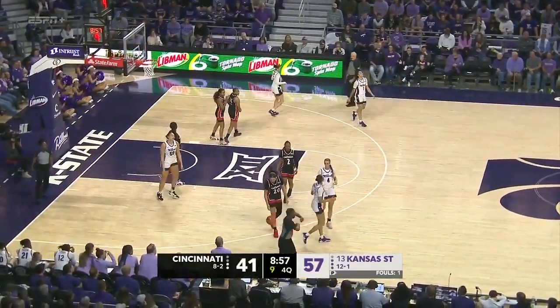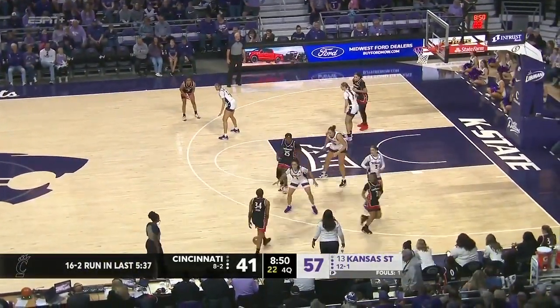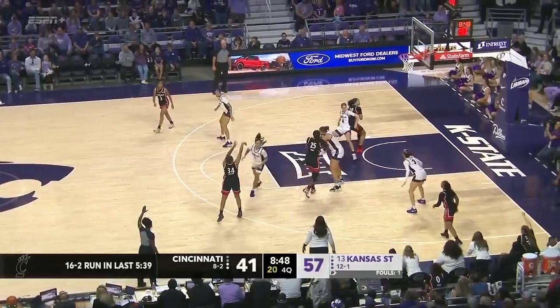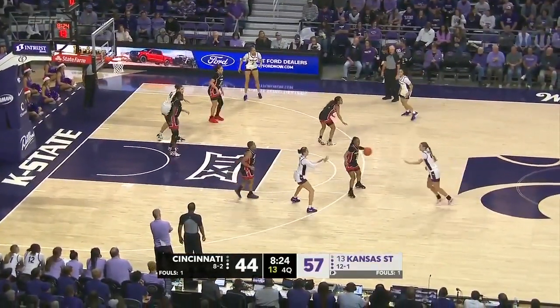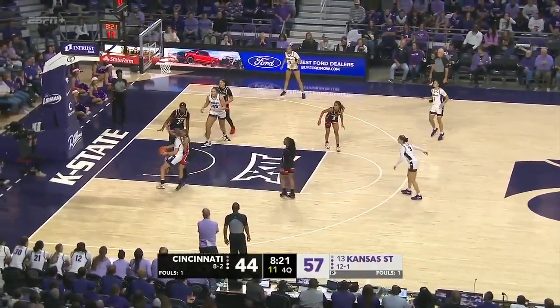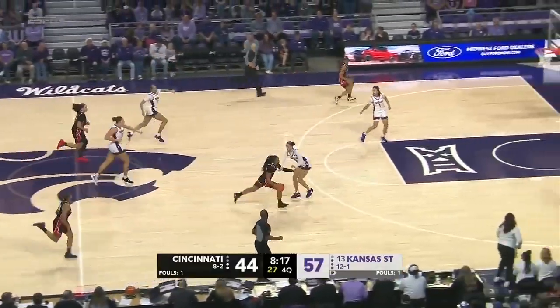And Poindexter travels with it. And a turnover right there by Poindexter. That makes it number 12 for K-State here in this game. So what looked like to be headed for a blowout has now become a tight game. And Ariel Jackson, another three. Now a little bit of nervousness. Not that K-State's in danger of blowing the lead, but Cincinnati continues to fight. Ariel Jackson has been a difference maker.